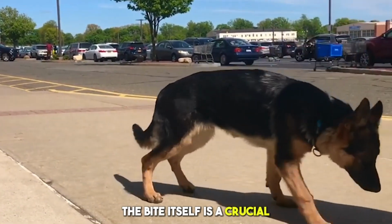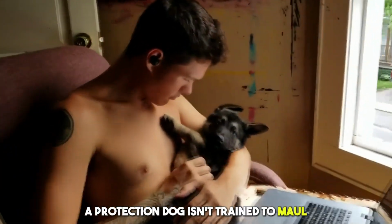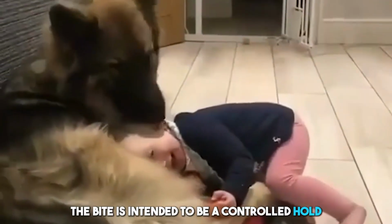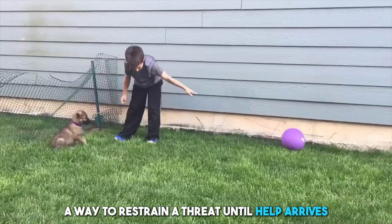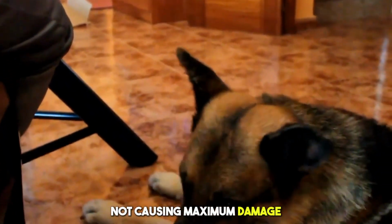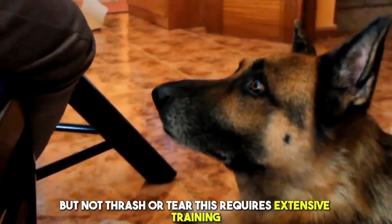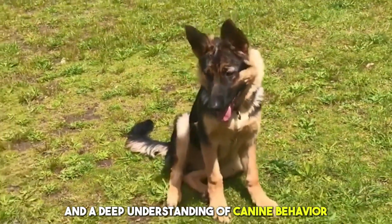The bite itself is a crucial, but often misunderstood aspect. A protection dog isn't trained to maul or inflict serious injury. The bite is intended to be a controlled hold, a way to restrain a threat until help arrives or the situation is resolved. It's about deterrence and control, not causing maximum damage. The dog should grip firmly, but not thrash or tear. This requires extensive training and a deep understanding of canine behavior.